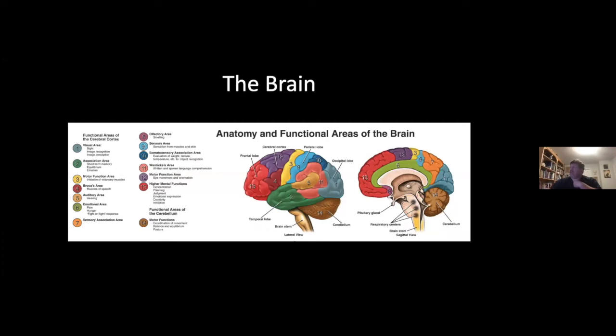Anatomy and functional areas of the brain. We're not going to go super in depth. This is, again, just here for reference. Some of the reasons that this is of particular interest to us tonight is that obviously areas of the brain that are injured or impacted by external trauma matter. If an area of the brain responsible for speech, for example Broca's area, is directly injured, the person who has sustained that injury is going to struggle more with their capacity to speak and to use their muscles of speaking.